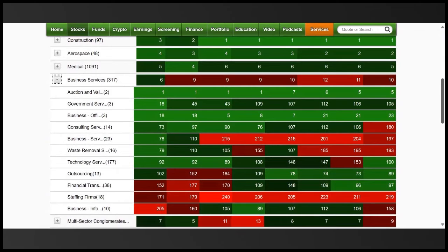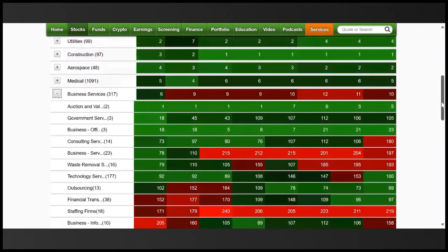This is interesting. I'm seeing down at the bottom staffing firms, and I'm assuming that means we have 18 of them? Correct, 18 in that group. Okay. So 18 staffing firms, and this industry rank is all red all the way across, but it has improved from 219 to 171. So that's at least going in the right direction, but that's pretty far down the rank there. That's not even top 50 for sure. That's in the bottom 50% of the industry ranks.